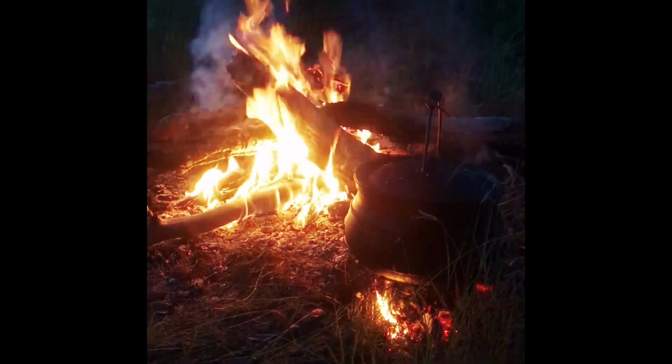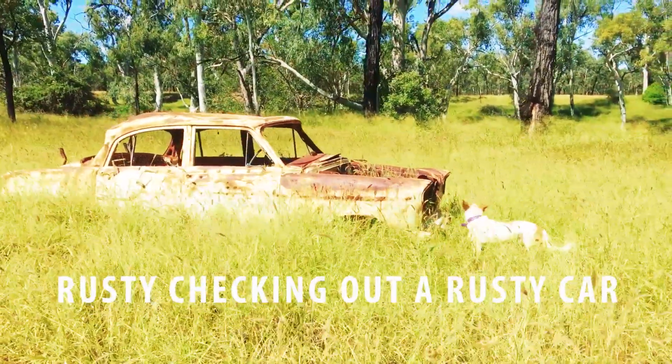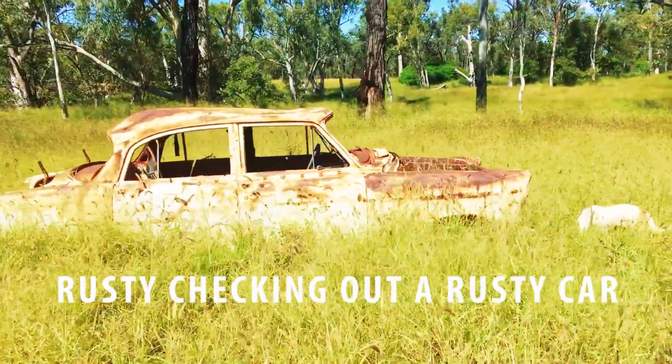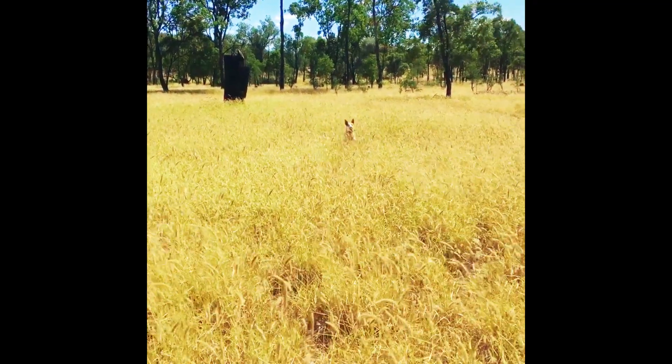The dead wood burnt really well, which was great. The next day I headed down to do some more fossicking, while Ames took Rusty for an explore. Our 2 days were up and it was time to move camp again.